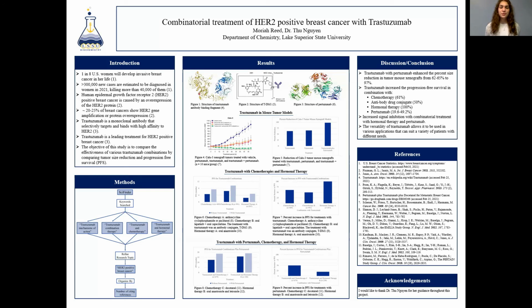The versatility of trastuzumab makes this a very attractive option for those that are suffering with HER2-positive breast cancer.